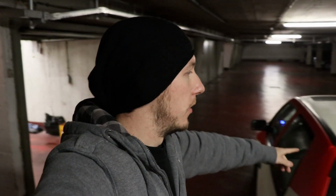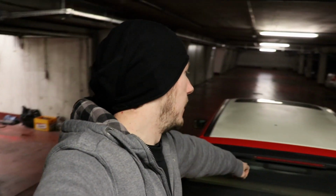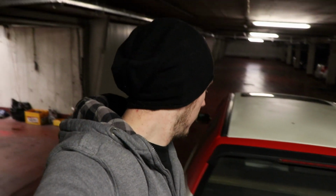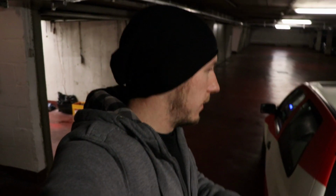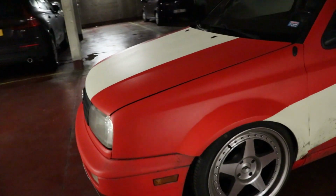Yeah, with spoiler, that's okay, we can do that. I deleted the third brake light that was behind the window because I'm now using this one. So that's the first thing I changed, but that's perfectly legal. So let's get to the front.